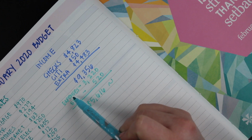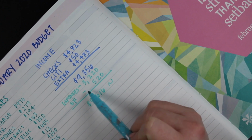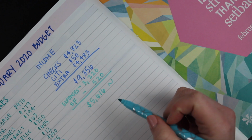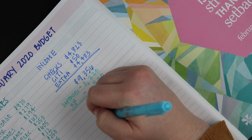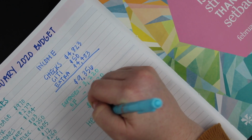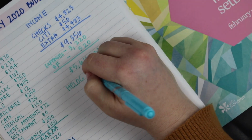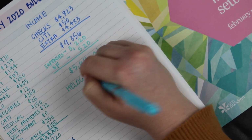So after I take out like the $3,220 of expenses and then $520 of our sinking funds, we're left with $5,616. So with that, we have some plans. The first thing is to pay off our HELOC. I hope you can see this. I think you can. Pay off the HELOC, and that is $2,700.